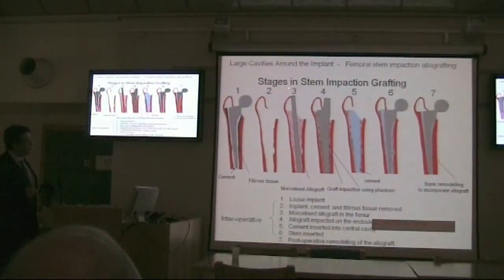Orthopedic surgeons also use a technique called impaction allografting. And what orthopedic surgeons do is that when they remove the prosthesis, they are faced with very large, sometimes very large lytic cavities in the surrounding bone. They fill this up with bone graft. This is allograft, morselized allograft, and then impact that allograft very hard onto the existing host bone. And then they insert another prosthesis, and with time they expect that allograft to be remodeled and to be incorporated into host bone.